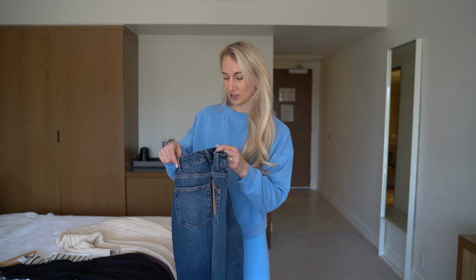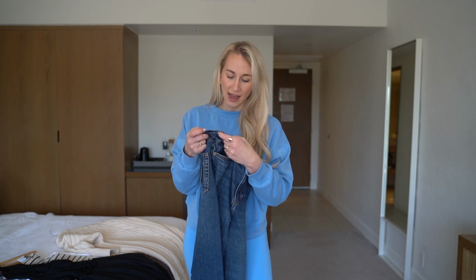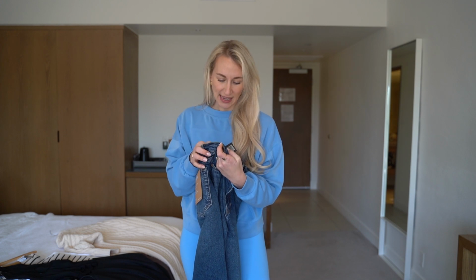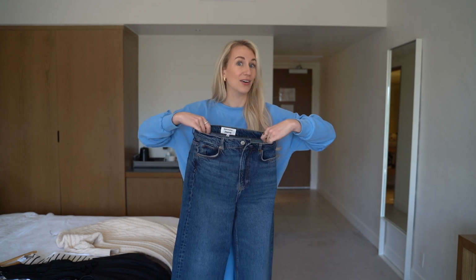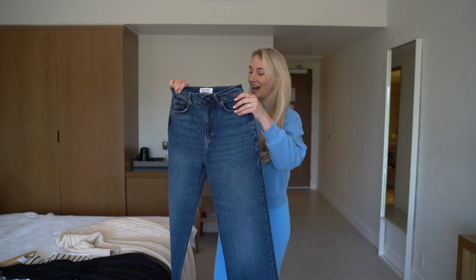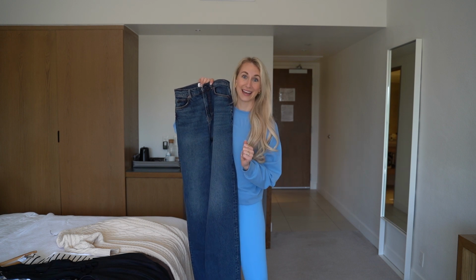These are from Reformation. They're in a 27, and yes, they are called the Wilder High Rise Wide Jean. They are amazing. They're 80% regeneratively grown cotton and 20% recycled cotton. So these are not going to have a lot of stretch in them. They are gonna hold their look, which is exactly what I wanted. I can't believe how incredible these make my legs look.